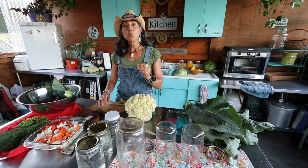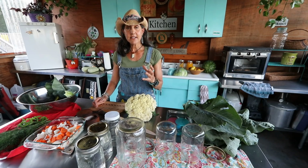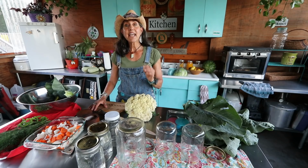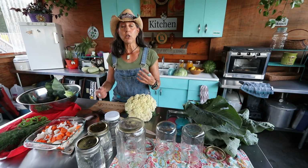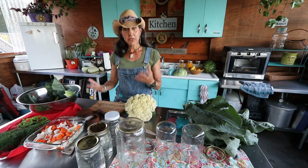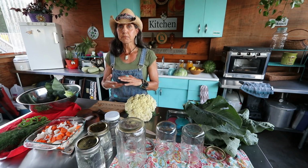What happens during that fermentation process is it will enhance the enzymes and your vitamins, especially your B vitamins and vitamin K2. And K2 is really crucial in the absorption of vitamin D3. And so many people are low in D3. By adding fermented food with the K2 in it, it could help with the D3 being absorbed into the body.